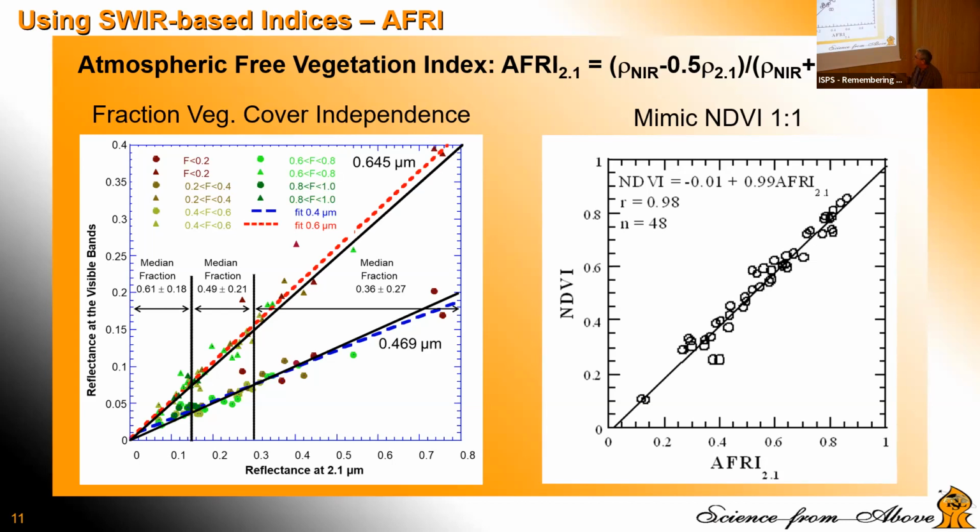First of all, because it is independent of the vegetation cover. We see this high correlation between the reflectance in the visible bands, this is the red, this is the blue, and the reflectance in the 2.1 micron. The second, while doing this, meaning the NDVI and the AFRI 2.1, we see a very, very high correlation of R equal to 0.98.